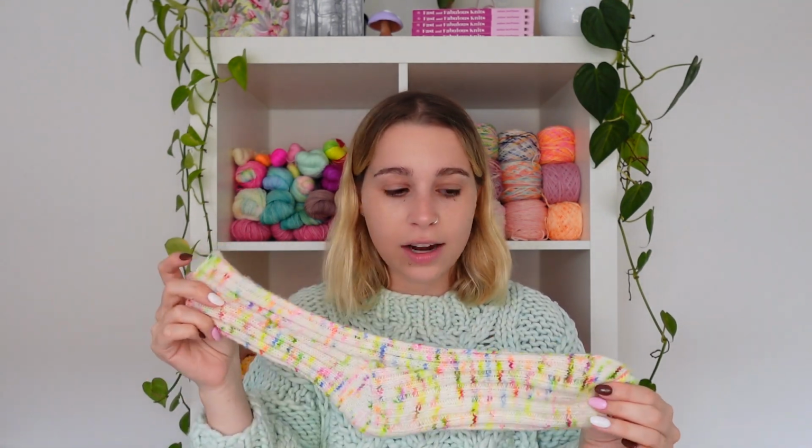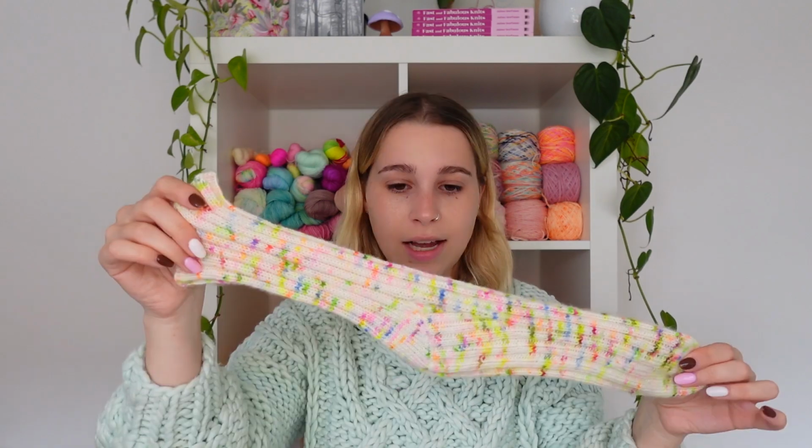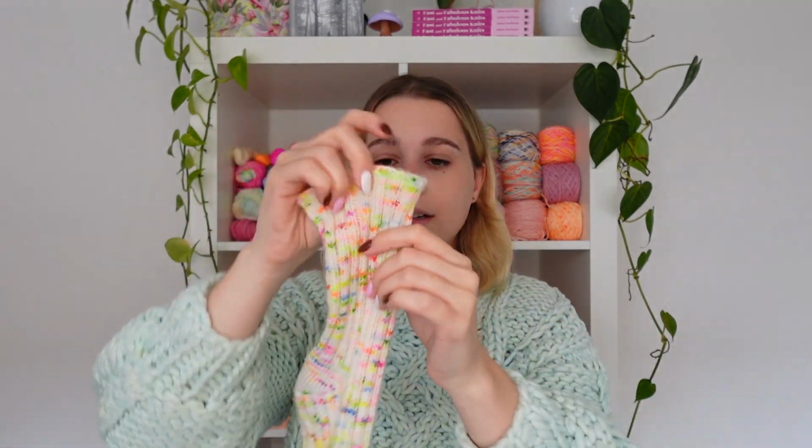I used the Woolen Works once again. Woolen Works is gonna come up so much in this. I used so much of her yarn. But this was in the Woolen Works sock yarn in the colorway Neon Lights that I bought sometime last year at a market, and I thoroughly enjoyed this colorway.